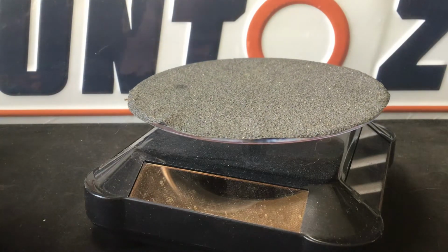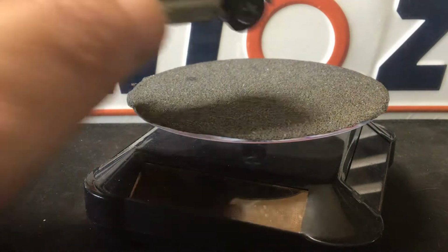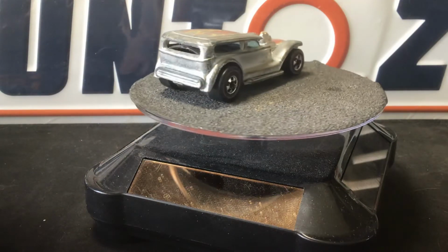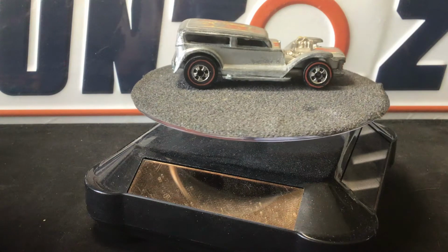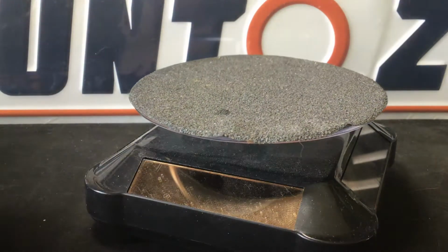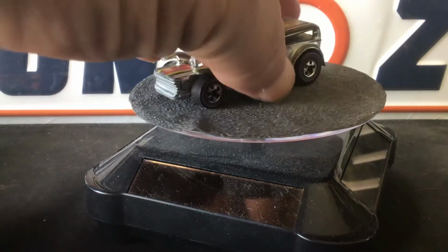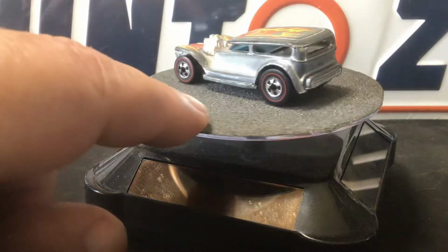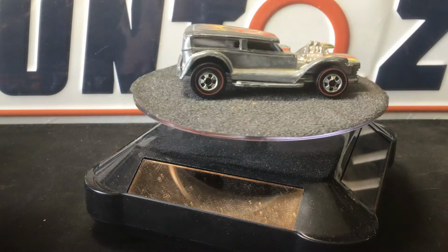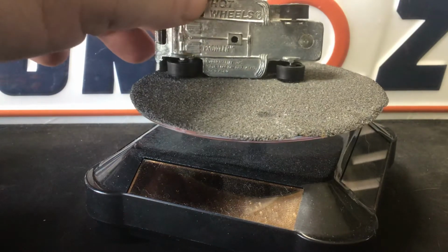So that was '74. In 1976, they had the Super Chromes. This one's not in great condition. I do have one a little bit better, but they kept the Demon tampos on there, and the base still says Prowler.